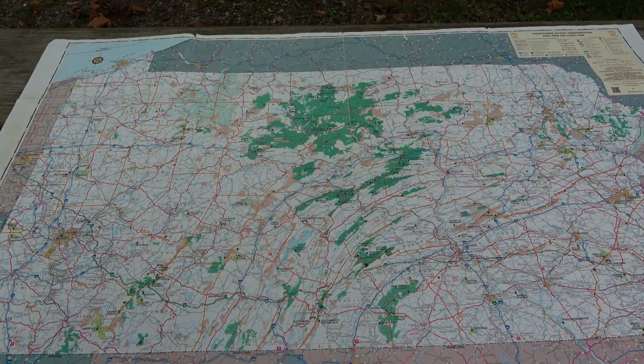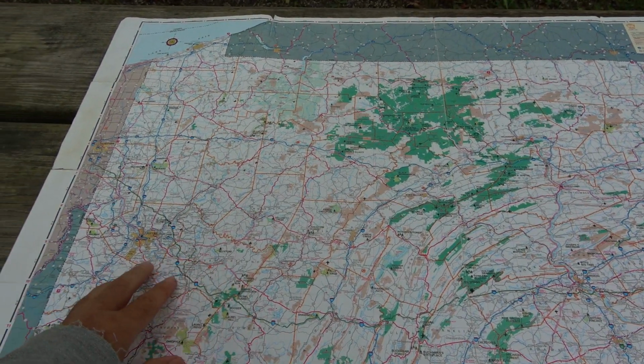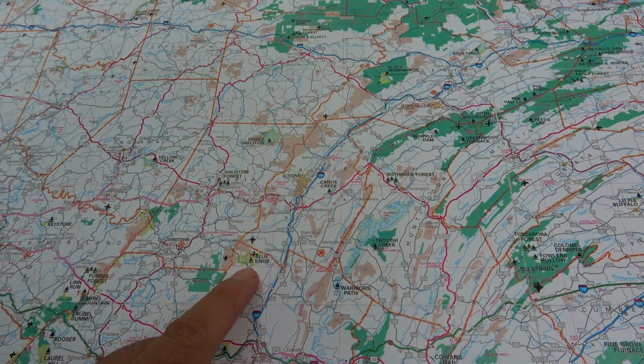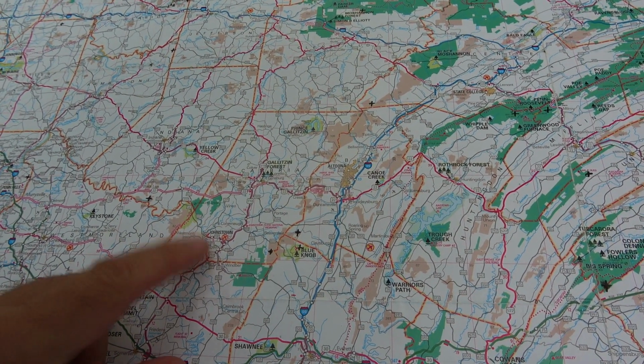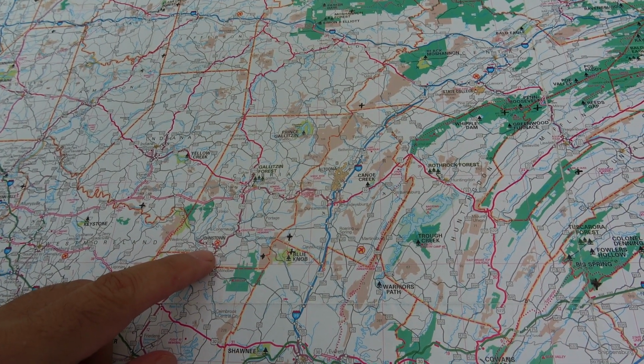And here is our map of Pennsylvania. Because we're all the way over here. We're not far western PA, but here at Blue Knob State Park. And yesterday we filmed over in Johnstown. We filmed the Johnstown flood. I gotta wake my mouth up.